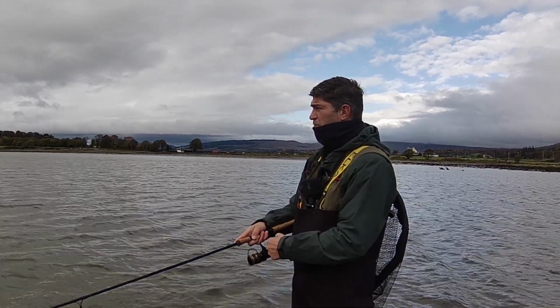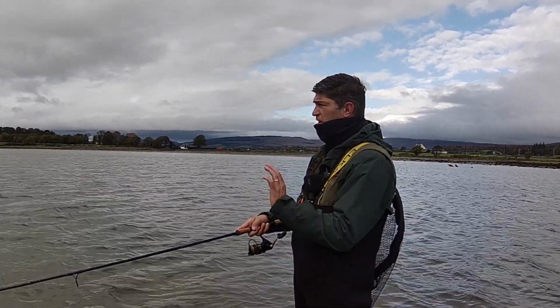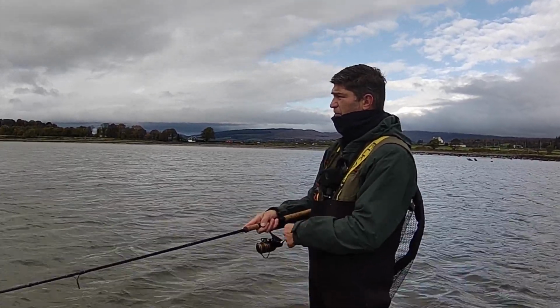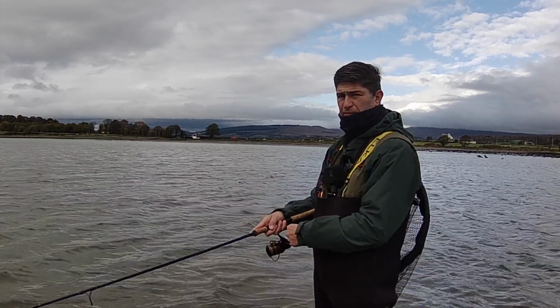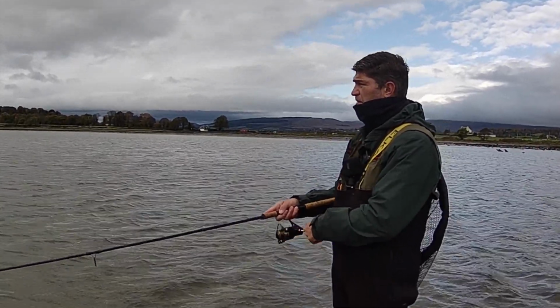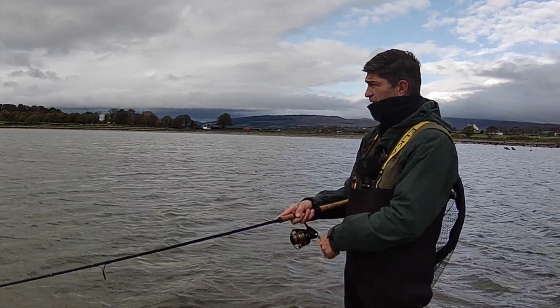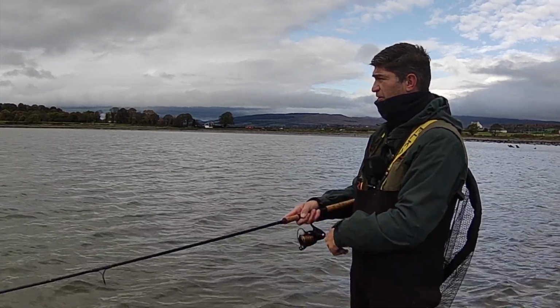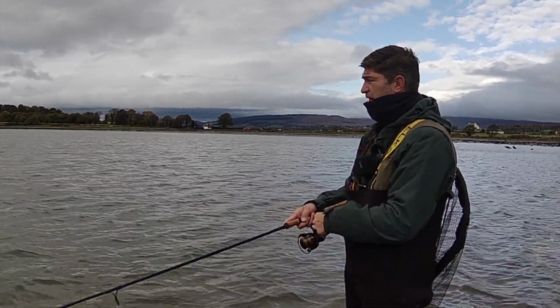Now, like I say, those of you that haven't seen the Bombarda before, you'll notice that when I cast out, I actually stop the line with my hands. And I do that just before the Bombarda hits the water. Because I'm using an 8 foot hook length or leader, by stopping it with your hand, that just allows turnover of the fly or your lure or whatever it is that you're using.